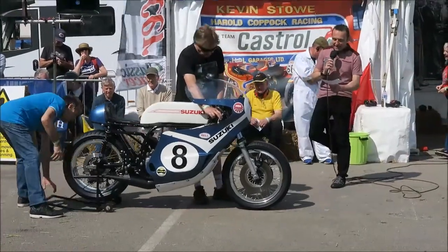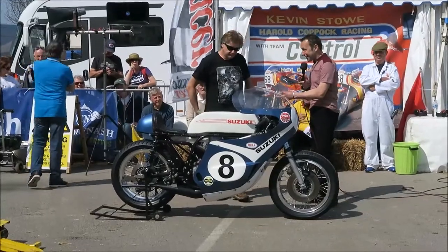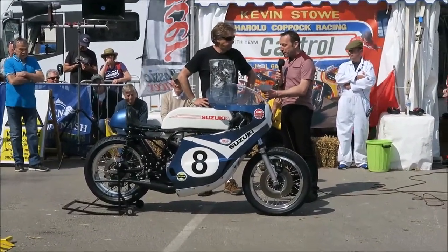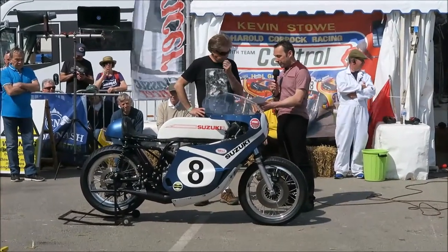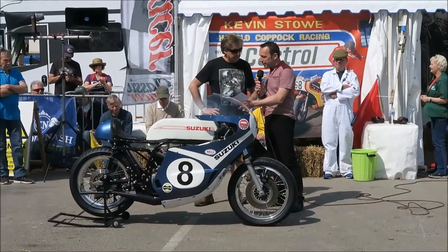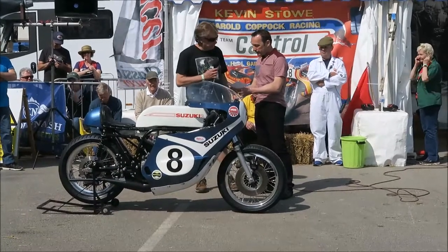Right, next, the 1972 TR750 Replica. I'm only reading this off a card, I'm not an expert, of course. Built as close as possible to the factory spec of the 1972 Daytona bike. What's happened, the Formula 750? Just call me Doctor. Yeah, basically for the Formula 750 series.